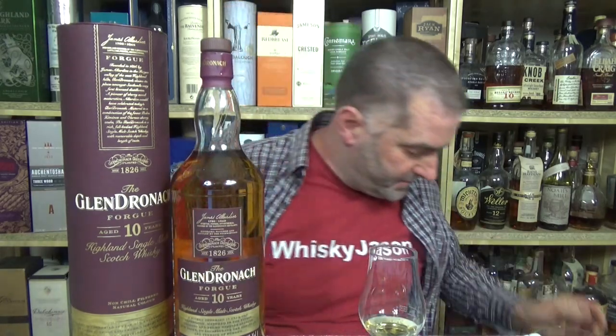Whiskybase number 116862. Now, there's one little thing here. The word Forgue is actually the hamlet in Aberdeenshire, where the distillery is actually located. That's why it has that name there. So we also have the 8-year-old with the Hielan, so for Highland. It's a little bit of the Gaelic translation here.